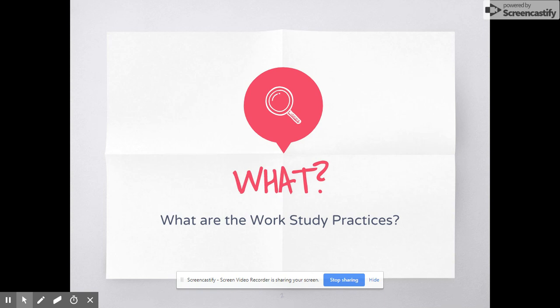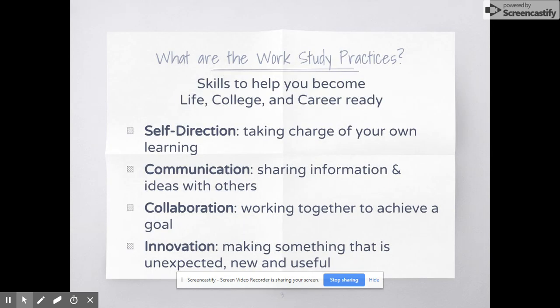So before we get too deep, just a reminder for you all, what are work study practices? These are the skills that are going to help you become life, college, and career ready. These are the things that your employers are looking for. They're things that are going to help you be successful no matter where you are in life. They include self-direction, which is taking charge of your own learning, communication, sharing information and ideas with others, collaborating, which is your ability to work together and achieve goals.